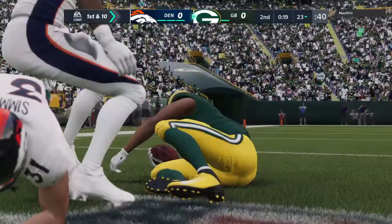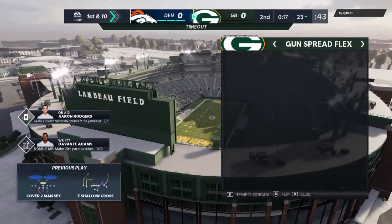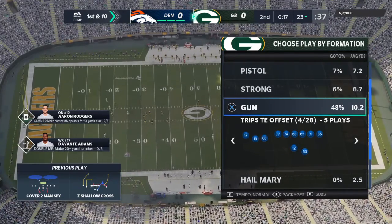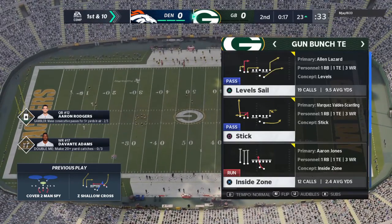Throwing on first down is Rodgers. It's caught inside the 25. And they will get the first down here as they move into field goal range as well inside the 25. Now the Packers going to burn their third and final timeout as they'll stop it with 17 seconds to go in this first half of action.